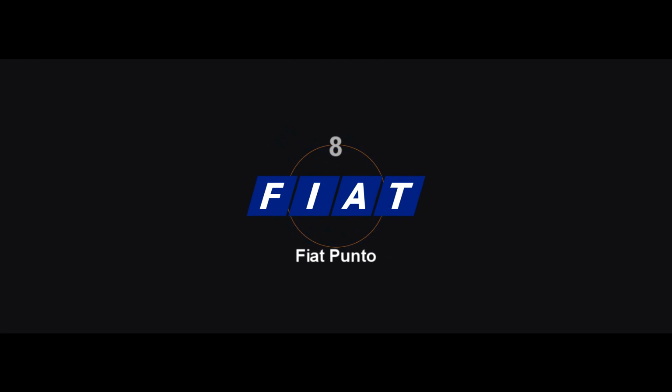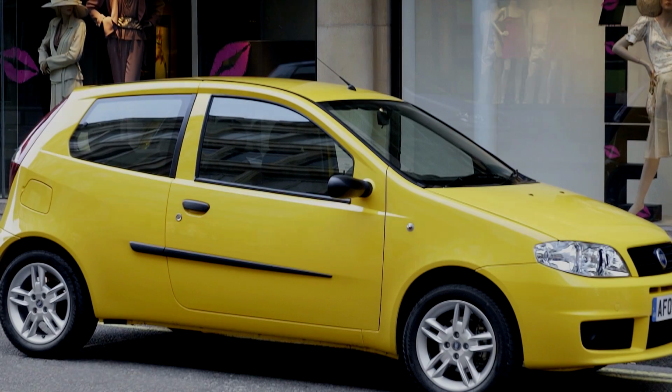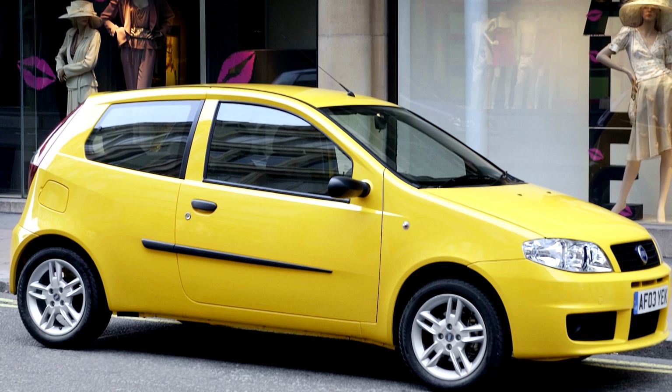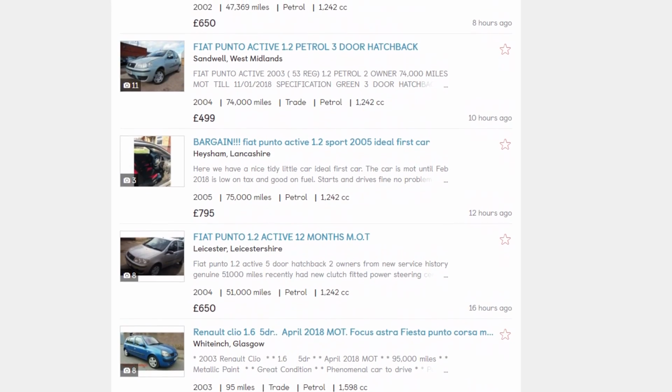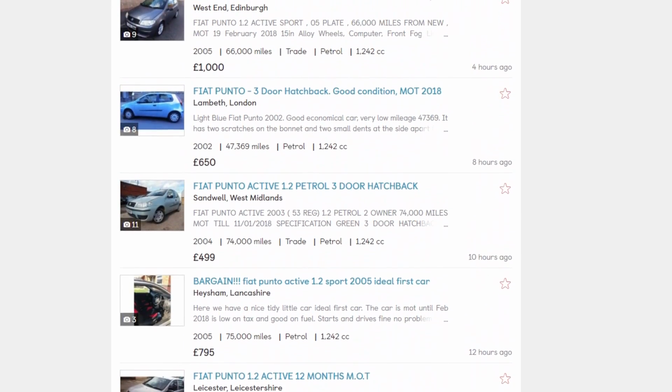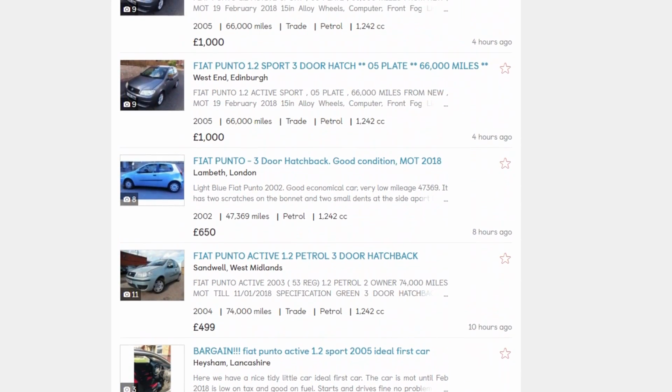Number 8 on my list is a Fiat Punto, quite popular among young drivers. With its relatively sporty looks and really good cabin space, we're looking at the Puntos ranging from 2002 to 2005, as they seem to be the most abundant on the market for under £1,000. Prices are actually ranging from £500 to £1,000, within the region of 40 to 80,000 miles.